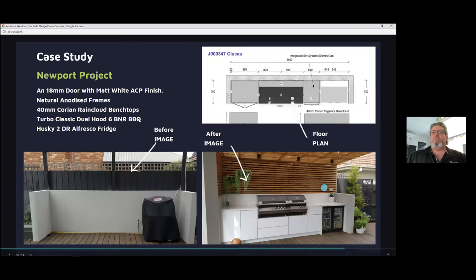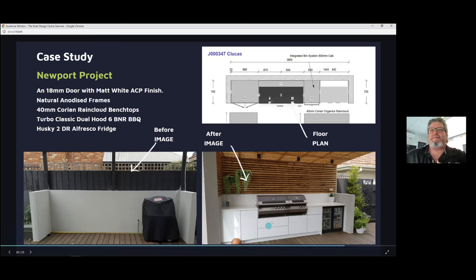Case study. This is a little bit of a case study. We won't spend too much time on this because there's not really a lot to talk about, but this project is our 18 millimeter door with a matte white ACP finish, natural anodized frames, 40 millimeter Corian rain cloud benchtops, the Turbo Classic dual hood six burner barbecue, and a Husky two door fridge.